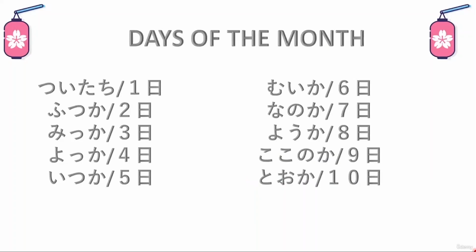So I know that it might be difficult to memorize all of the names of these 10 days. So what you can do, you can make a short rhyme to memorize it easier, or you can try to say them very, very fast. Alright, so what I did, I made a short rhyme to memorize them faster. And I want to share it with you. Maybe it will help you out as well. So it would be like this.